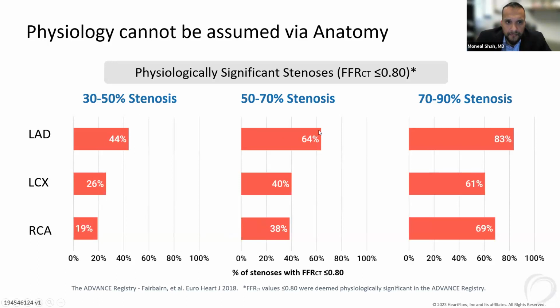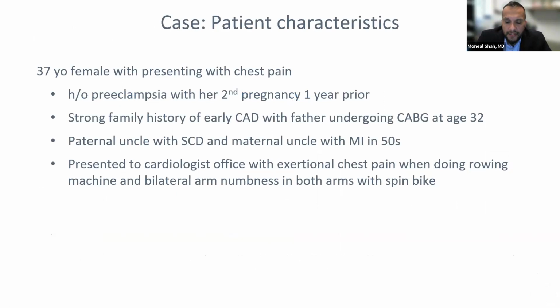Okay, and then just have one case I wanted to highlight. And then we will have several cases after that with Dr. Morris. But this was one that was done here a few months ago. This is a 37-year-old female presenting with chest pain. She had a history of preeclampsia with her second pregnancy 1 year prior. She had a strong family history of early CAD with her father undergoing CABG at age 32, so quite strong. She also had a paternal uncle with sudden cardiac death and a maternal uncle with MI in his 50s.